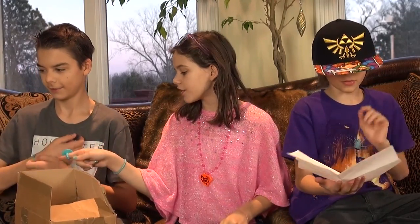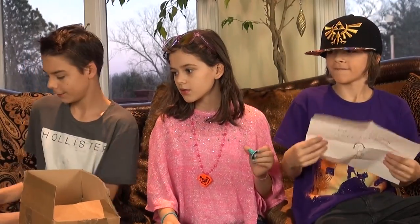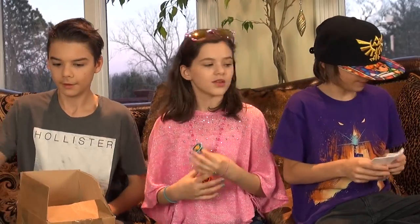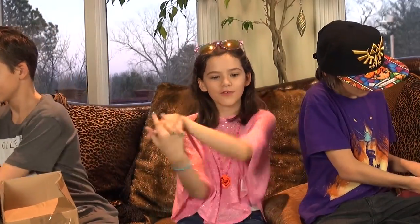Miley, Kira, and who did you get yours? And this awesome picture of me. Kira. It looks like Miley. I think it's Miley. I don't know. I'm going to go with that. Thank you, Kira and Miley, for sending us all this cool stuff. Here's your little fish. Thank you for sending this stuff. It's really awesome. And thank you for your drawings.